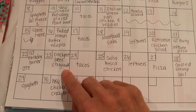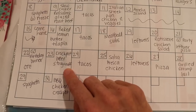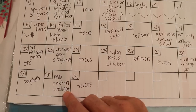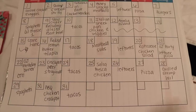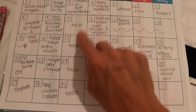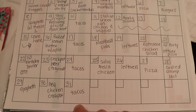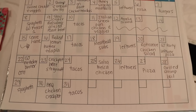The next one, it's not as healthy as what we're trying to do, but it's crock pot beef stroganoff, and I'm hoping I can find a healthier version of this. And then the last Monday, we're gonna do barbecue chicken in the crock pot. All right, and then tacos are always on Tuesdays. So some weeks we will do beef, some weeks we'll do chicken, and then some weeks Chance and I do shrimp tacos, and we have the kids eat beef tacos. So that's really easy for us to plan.